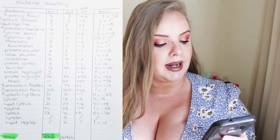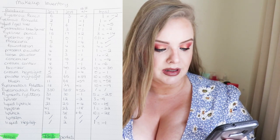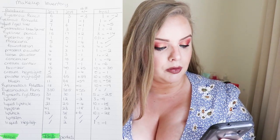Cream contour. I had 8. I now have 7. I've used up 1 in 2 years. And my goal for cream contours is I only want to have 1 cream contour. So I need to use up 6 more.